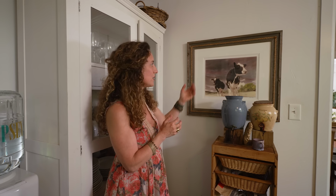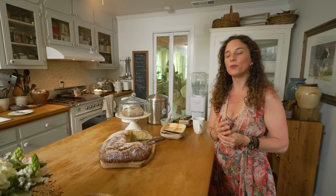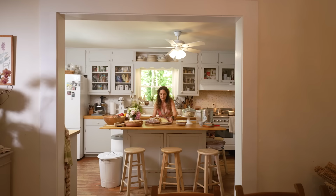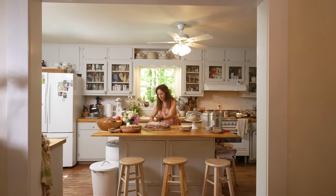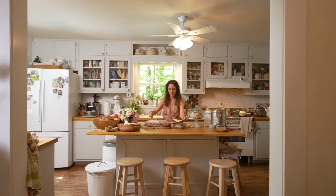My family in the south of France had some of our land farmed with cows that are very similar to these cows. This reminds me of home. This morning I baked some fouace, which is a traditional brioche from where I'm from in the south of France. I do spend a lot of time in the kitchen. I cook a lot, and it is the space, along with the bedroom, where I spend the most time.